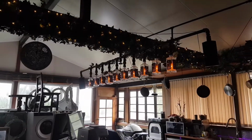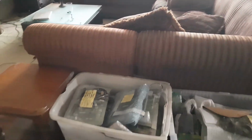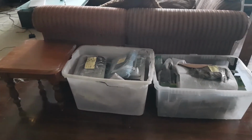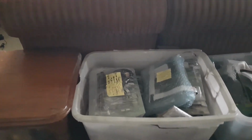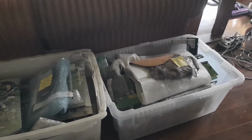All right, so this is my deck. Now, scattered through my house, and this is the embarrassing part, if we have a look down here, you can see there's these containers. And inside each of these containers, we have a bunch of TV boards. All of these boards came out of TVs.